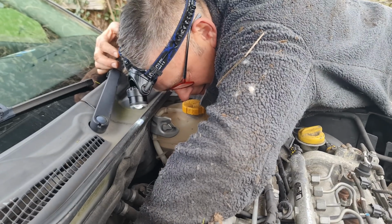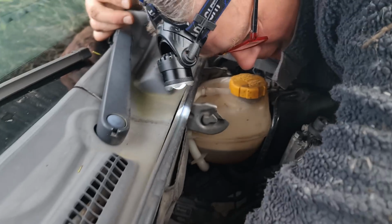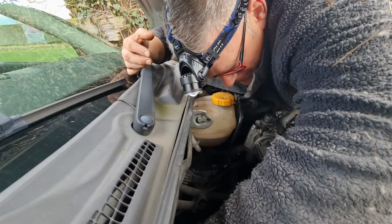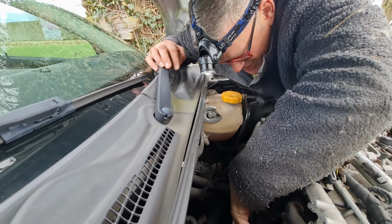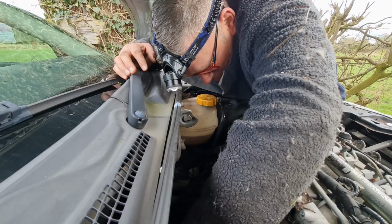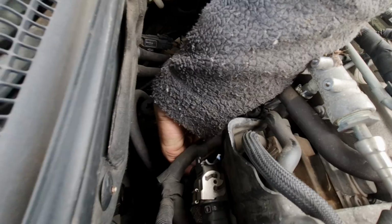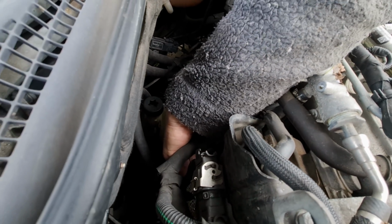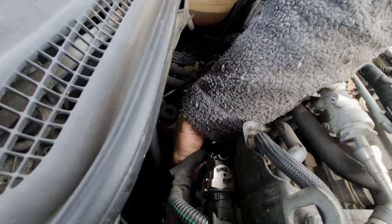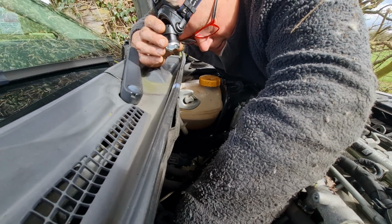I can see what's happened. Whoever's clamped these pipes up, they shouldn't have clamped them up. They've used a cable tie down there, and it's pulled it against this metal Jubilee clip on this pipe, which ultimately, when the engine's rubbing, has rubbed a hole through this radiator pipe, and it's pouring out the side there. So if you start the engine, I'll just confirm it is a hole there.